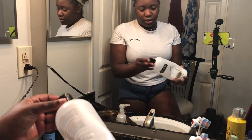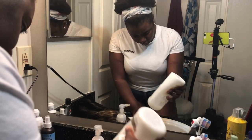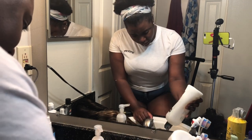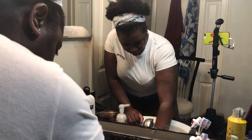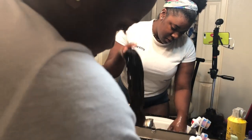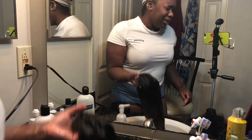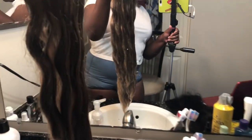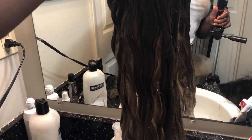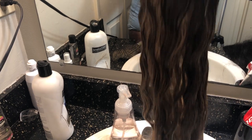Alright. I'm gonna use this for the next one. I'm gonna need a lot of conditioner to get this out. One thing with my natural hair, my puff, whenever... no! Are you guys seeing this? Why the hell does my hair look so trashy? Are you guys seeing this?